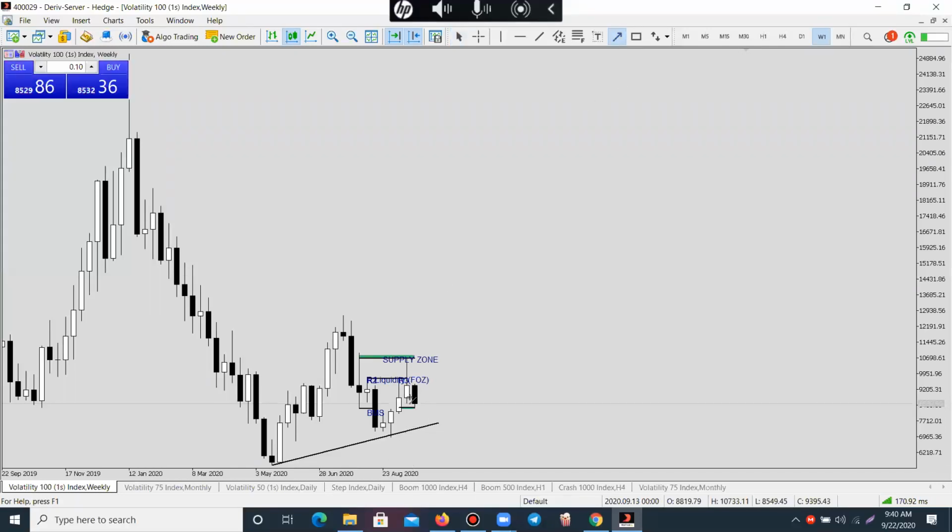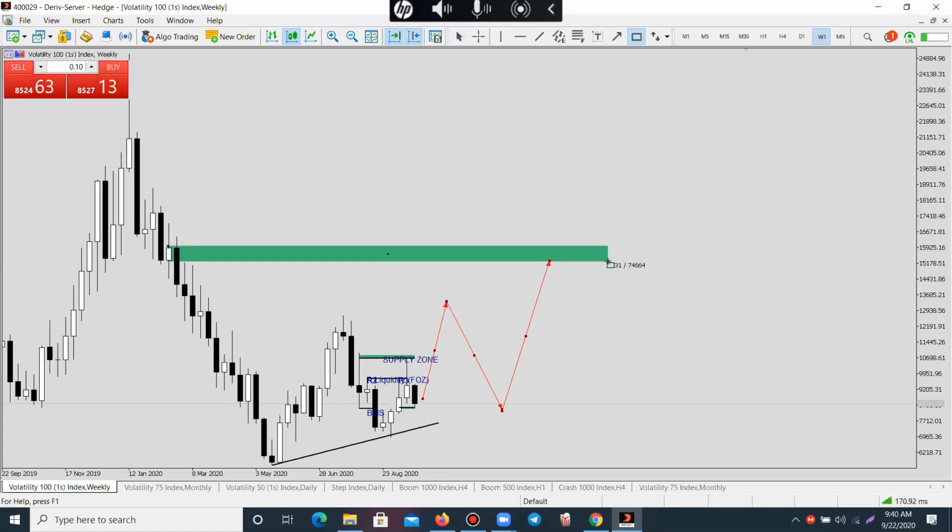So from what I'm expecting right now, this market is giving us a compression. So we're gonna have maybe something like this. We come again on this side, then we push up until this level here. This is when again I'm expecting another big sell from this area. But let's see how the market is going to play.